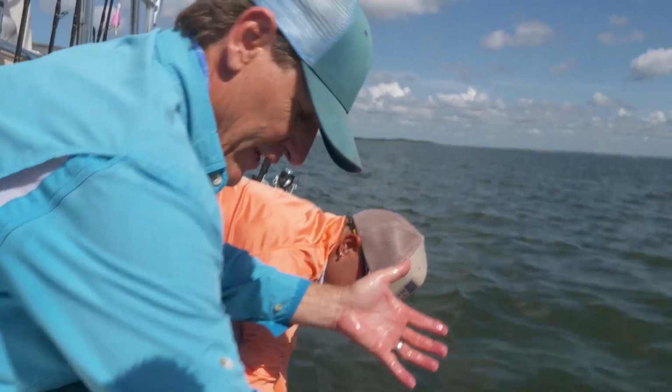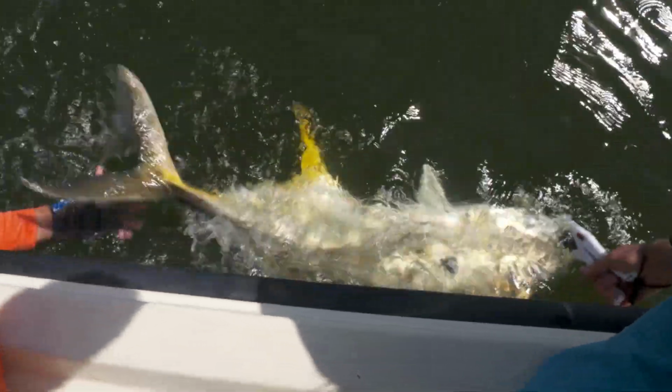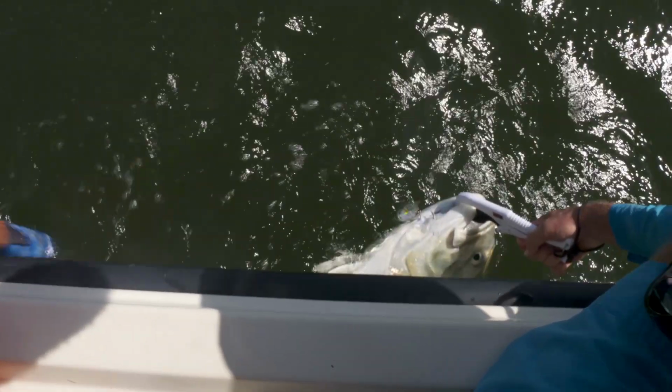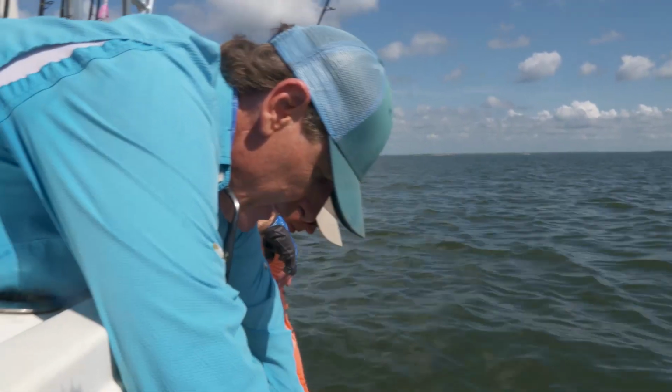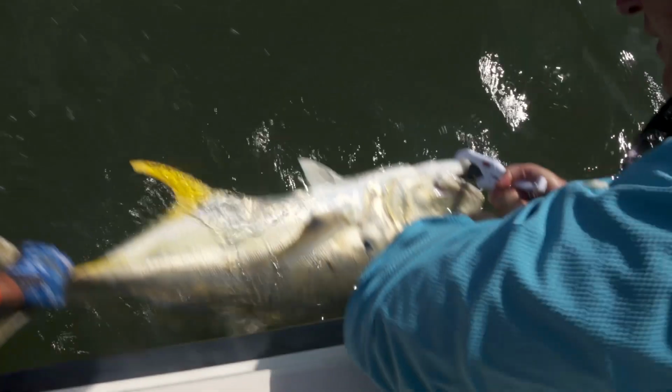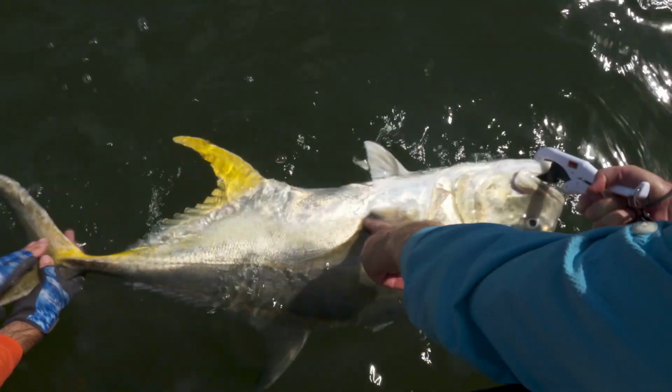You see how big this fish is. This is enormous. It's 30, 40 pounds. I don't know exactly how big it is, but it is a big, big fish. It's hooked well, but look at the fins on it. So we can tell that this is a Crevalle jack because of that spot right there, and also this smudge on the fin. And those are really diagnostic.